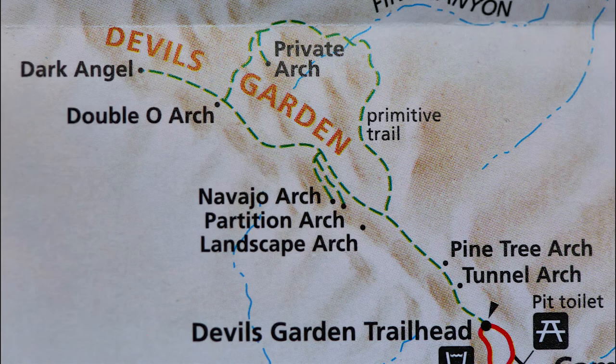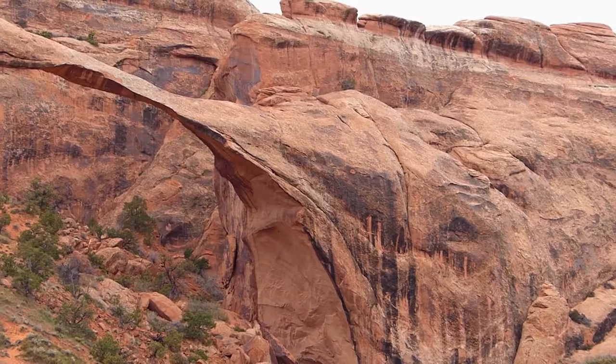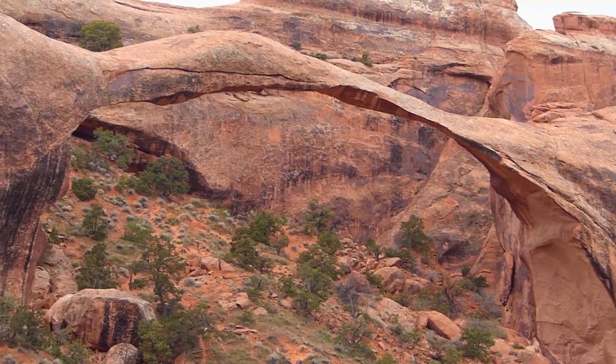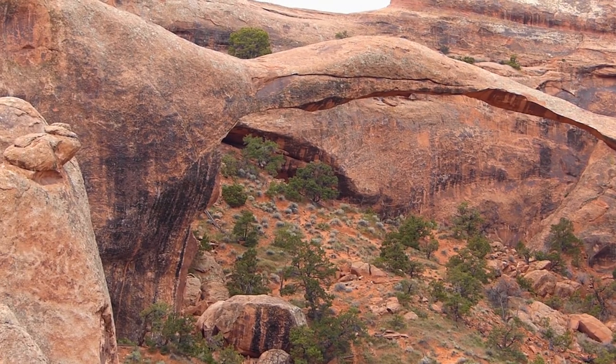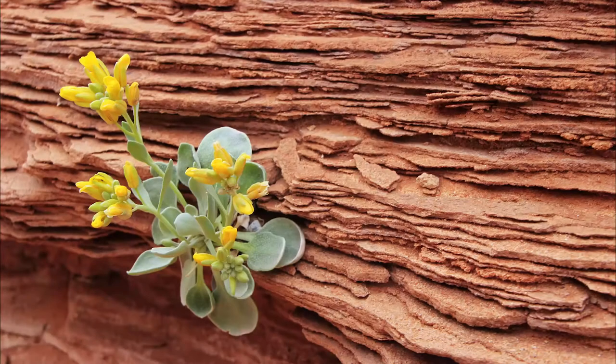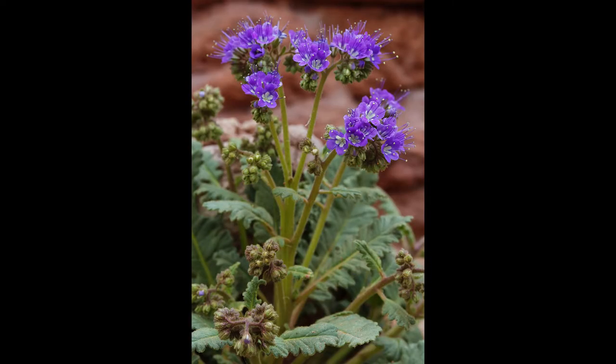Photography location number 5 is the Devil's Garden area. This includes Landscape Arch. This is a morning location, and it's best on a clear day. Bring a really wide angle lens, something like a 16 to 35 millimeter, and also throw into your bag a macro lens when you do this hike.